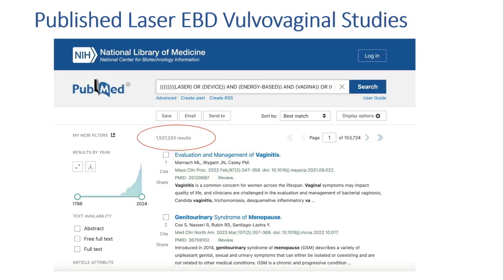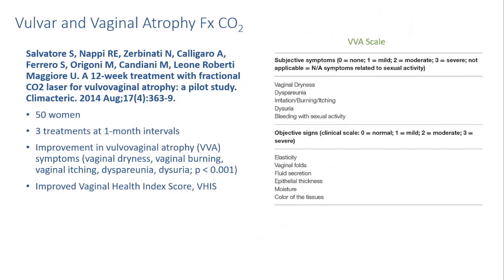And again, just scouring the literature for all the evidence in this category and critically evaluating. So I'm going to take you on the journey and the evolution of lasers and energy-based devices for genitourinary applications, but most commonly genitourinary syndrome of menopause, but also some other applications in this sphere.